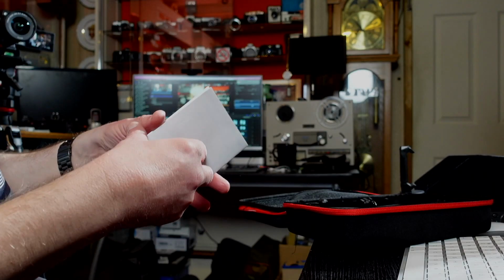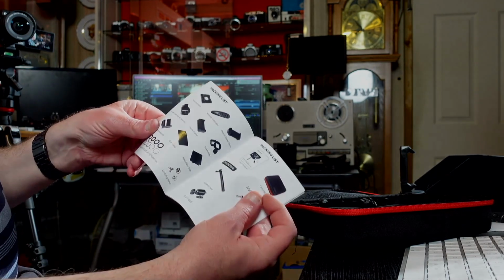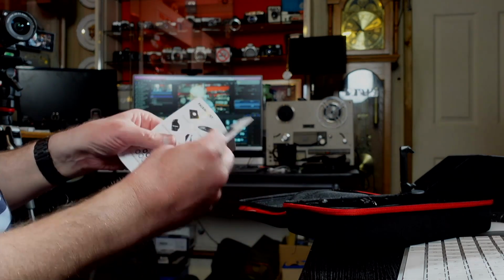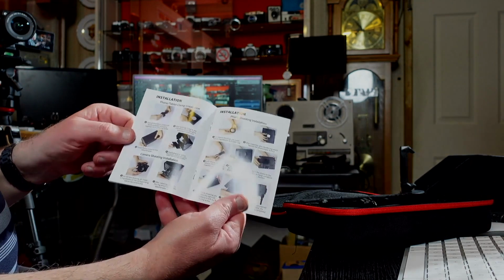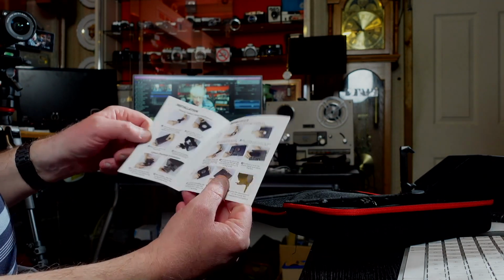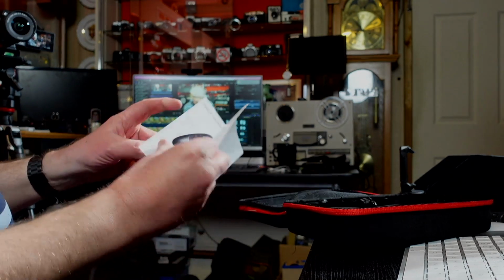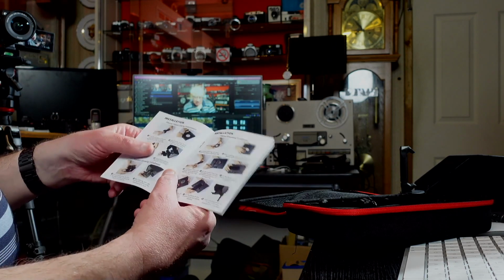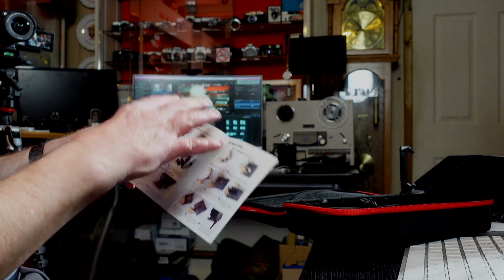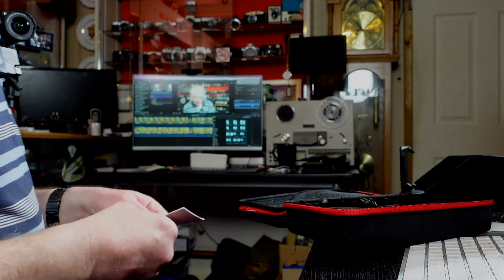It comes with a set of instructions. I found the instructions were okay, but a little bit misleading in places. You can see all the bits and pieces that it comes with, and it does show you clearly in photographs how to assemble it. It looked a little bit daunting at first. I thought, oh, this looks a bit complicated, and it wasn't actually. It wasn't complicated at all. Once you have a good read of the instructions, or watch their YouTube videos, it's great.